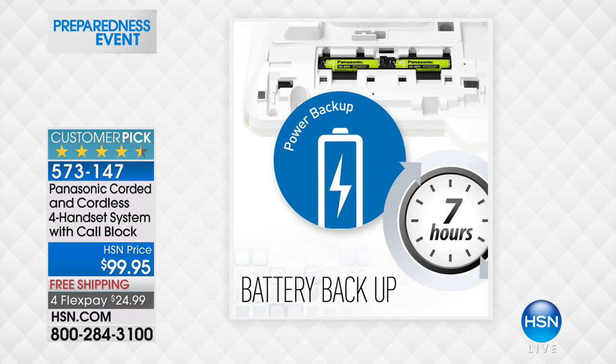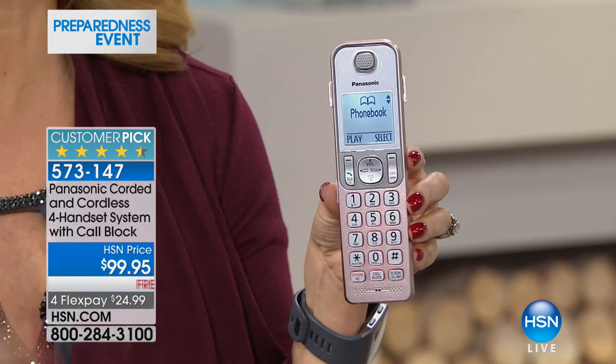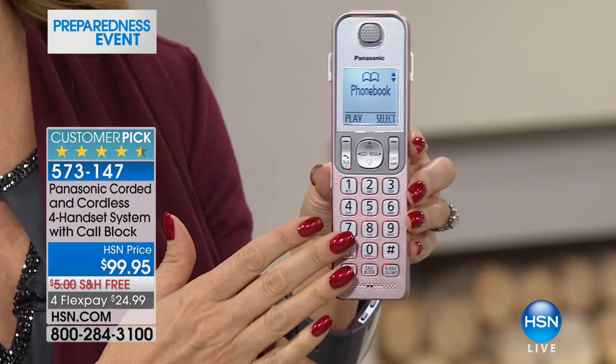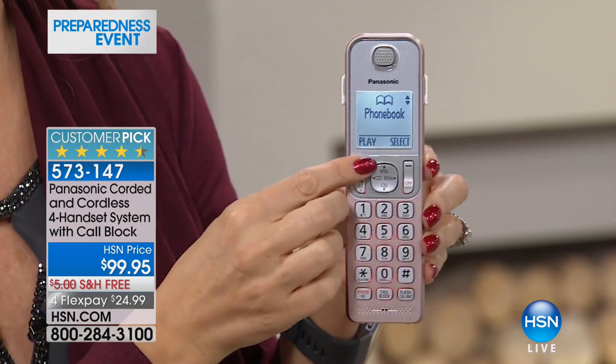It's a great upgrade. Communication is so important, not only when problems happen, it's a part of our daily lives that we really cherish and care about. If you want to upgrade, maybe one of your New Year's resolutions was to call your mom a little bit more. You want a great set to be able to do that.